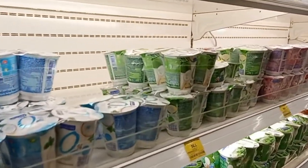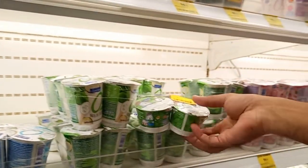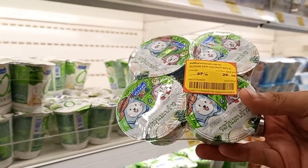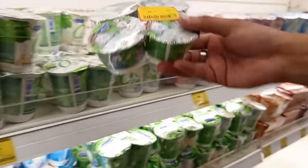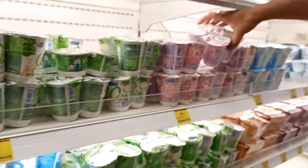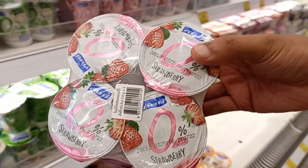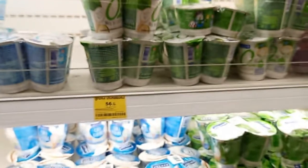Alright, over here you got your normal yogurt, like you used to know. Here you also have packs of jelly, which look at that. The Thais love their jelly. Yes. I love it too. Okay, and a pack of yogurt like this. We usually sell the yogurt in like a pack of four. So a pack of four is about 56 baht.